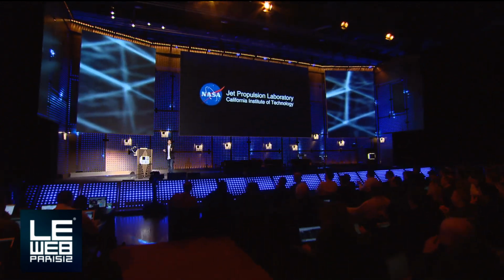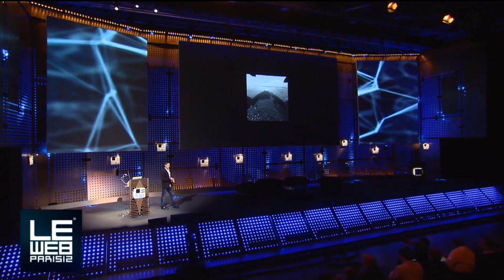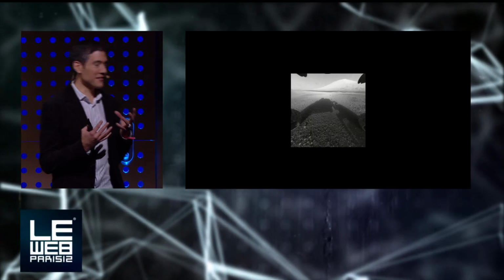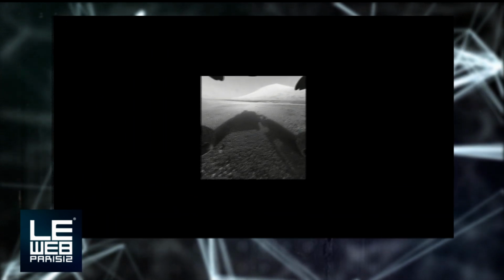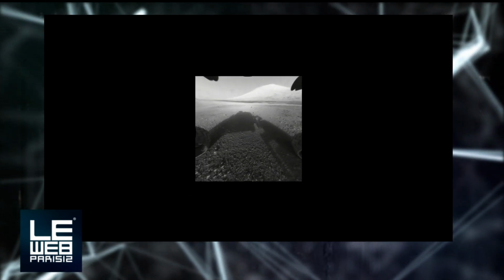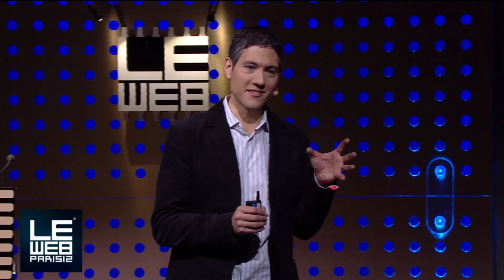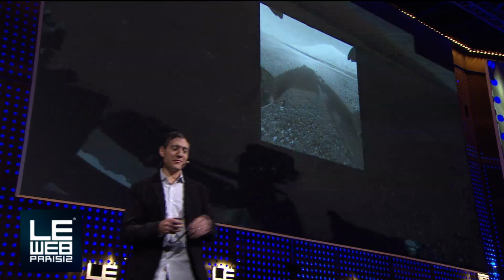Still gives me goosebumps to watch that video. And so here was one of the first images we got back from Mars. I remember seeing this image, and this is when it really was real for the first time. You get that indication that you touched down safely, but it's not until you can really see the shadow of this rover that you built sitting on the surface of another planet that you really feel that connection to this exploration. And after this image, there were many great images that followed.